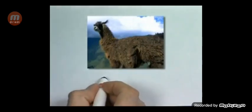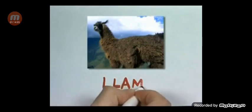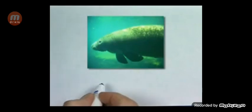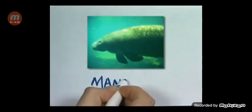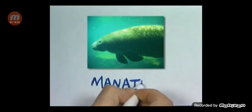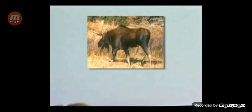Look at this furry animal. It's a llama. L-L-A-M-A is how we spell llama. Llama. I like that word. Here comes the letter M, and with it, manatee. M-A-N-A-T-E-E. Manatee. Manatees live in the water.